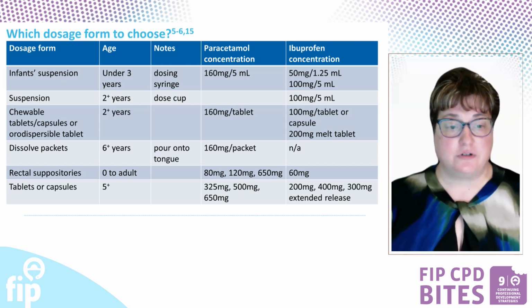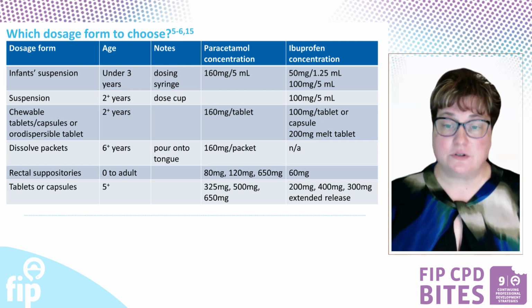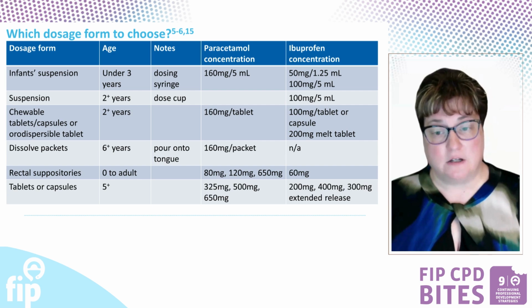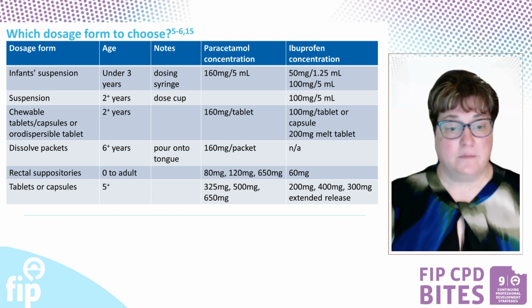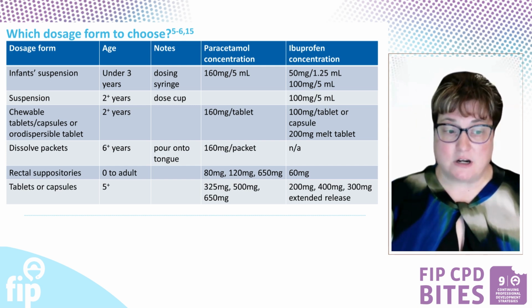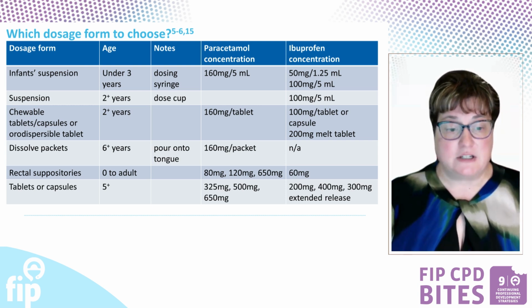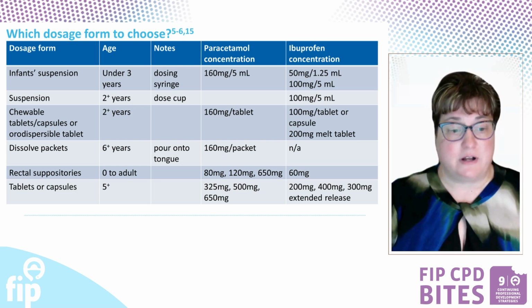In general, children learn how to swallow tablets somewhere around the age of 5 to 7. So before that age, a different dosage form is preferred. And you can always ask, does your child swallow tablets? And then you know that that's an acceptable dosage form to recommend. Infant suspensions are preferred for children under age 3 and often come with a dosing syringe. Suspensions and chewable tablets are recommended for patients 2 years and above.